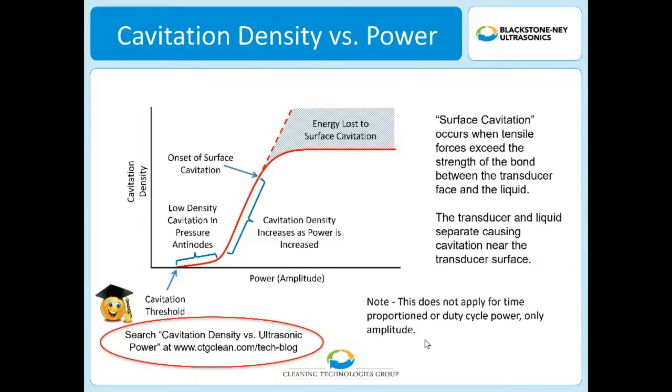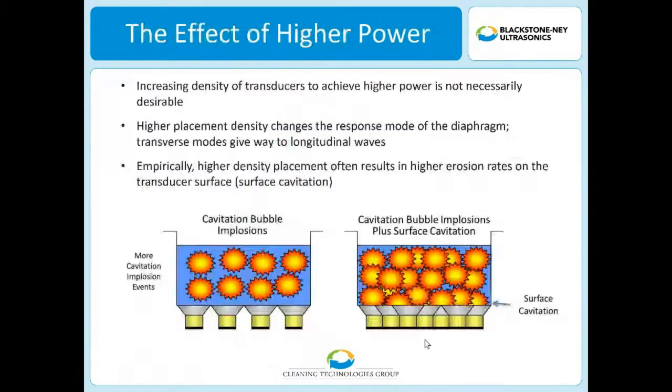More power is not necessarily better when it comes to ultrasonic cleaning. What really happens, as shown here, you get to the point where ultrasonic power is self-limiting. Eventually, you get so many cavitation bubbles or so many cavitation voids that they get in the way of each other, and there can be no more. And that's just a total waste of energy and effort to do that.